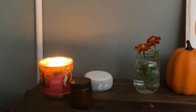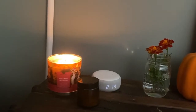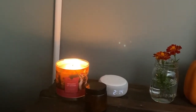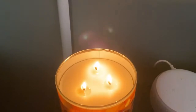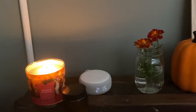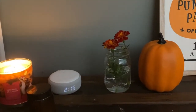So over here on the trunk under the TV, I just put a new candle out, a Goose Creek candle, Dreaming of Autumn. That one smells like apples, tangerines, and cloves. Smells really good, and I just lit it. So there we go. I can already smell the apple and a little bit of the tangerine. I'm really excited to see how it fills up the house before the kids get home.